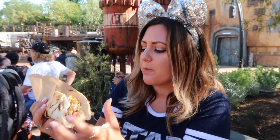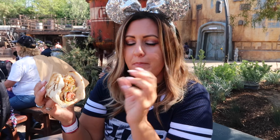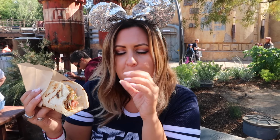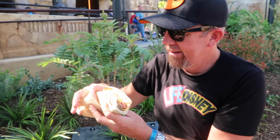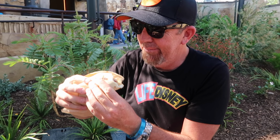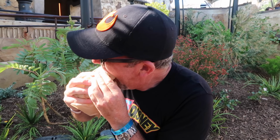It's really good. The tangy slaw goes really well because it's a salty, smoky pork. And then the pita is really, really good. So let's see what you think of it. All right, so this item you can get for lunch or dinner here. This will fill you up. It's pretty substantial.